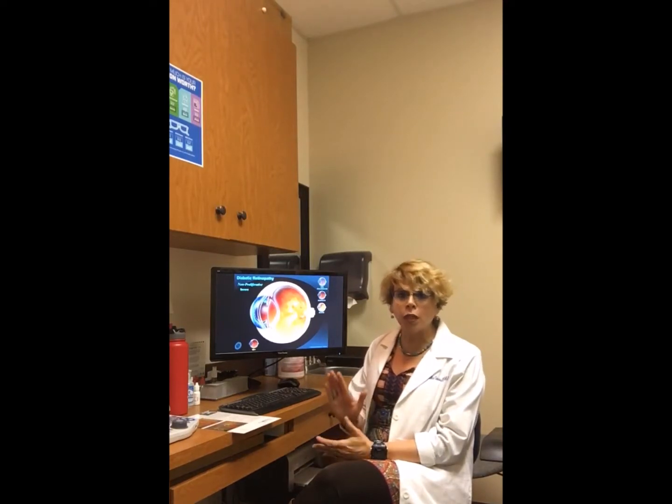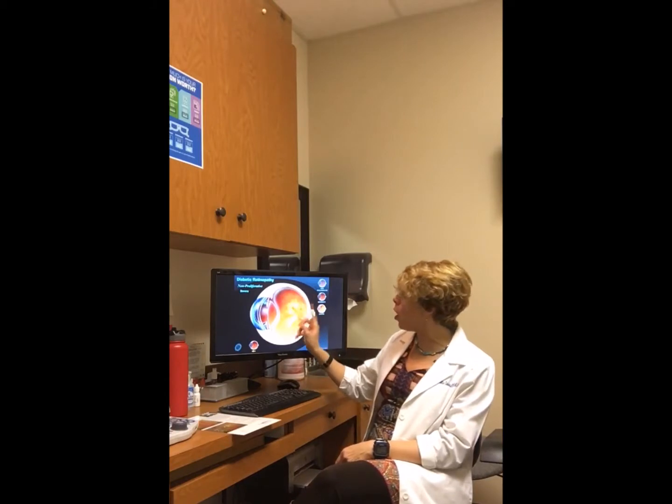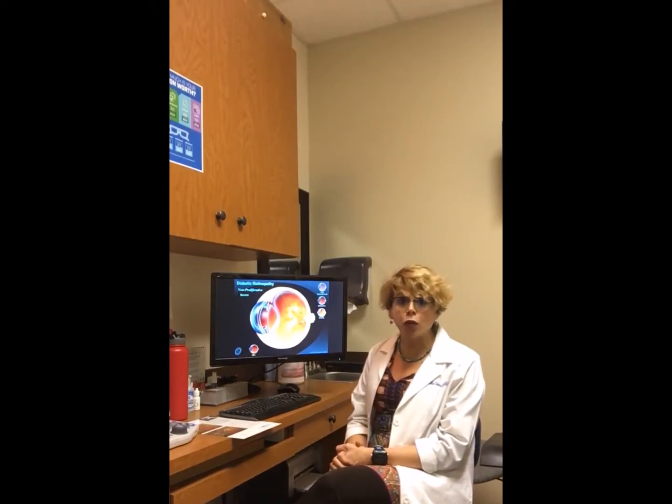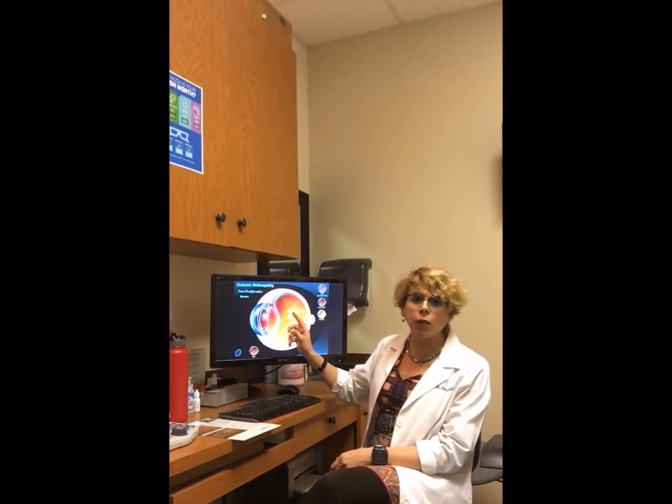So it's important as a diabetic to come in on a yearly visit and get your eyes dilated so we can look all the way in the back of the eye and look for those diabetic changes. And if we were to find something that is significant, then we refer to a retina specialist, and there's injection or laser treatment that can be done to stop that progression and try to preserve the sight.